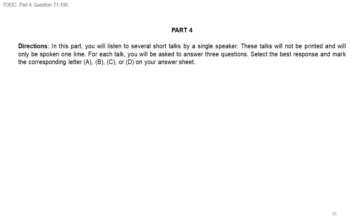Part 4. Directions. In this part, you will listen to several short talks by a single speaker. These talks will not be printed and will only be spoken one time. For each talk, you will be asked to answer 3 questions. Select the best response and mark the corresponding letter A, B, C, or D on your answer sheet.